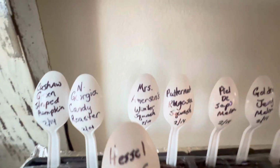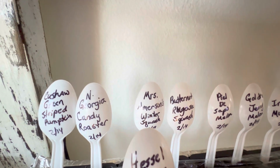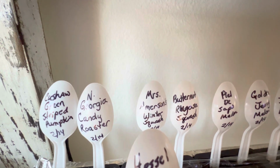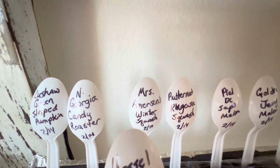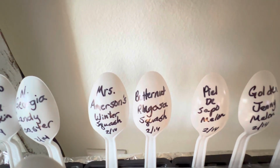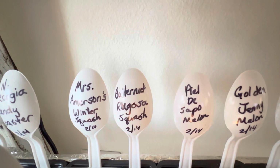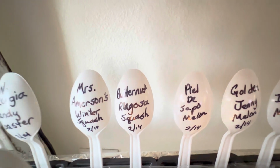The next tray is some winter squash and pumpkins. The Cushaw Green striped. I'm going to try the North Georgia Candy Roaster. And then there's a little heirloom one called Miss Amerson's. I got those seeds from Seed Savers Exchange. I just wanted to try it. Not sure what that's all about. And then the butternut ragusa squash. I'm going to try that one. It's supposed to be very, very sweet.